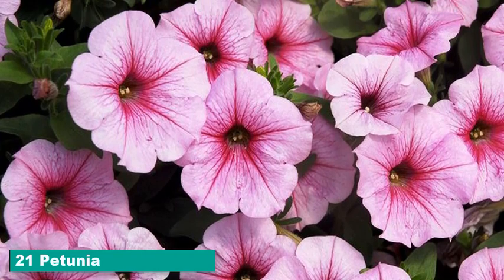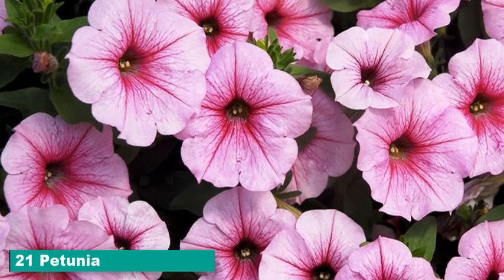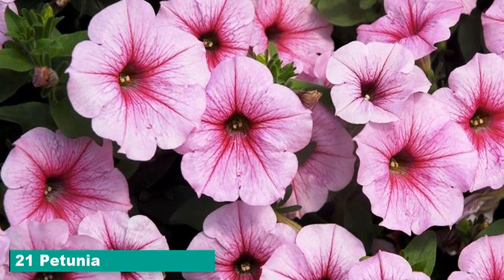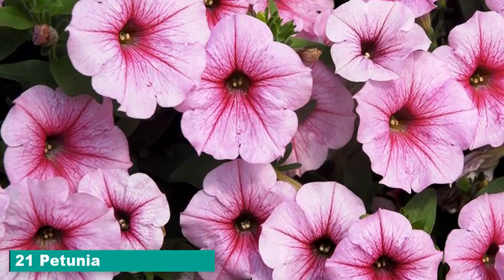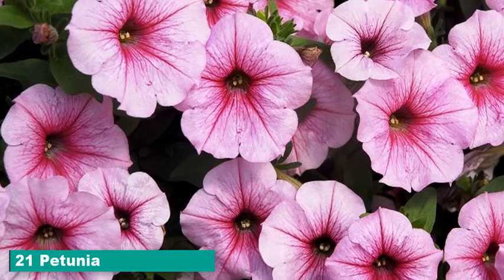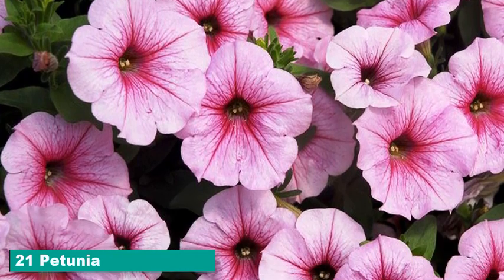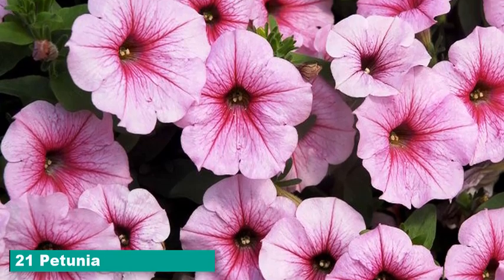21. Petunia. Petunia Sunplicia cherry vine. Petunias seem to love sun and heat. They are one of the most beautiful and popular annual flowers. However, this frost tender plant is perennial in warmer climates, USDA zones 9-10.